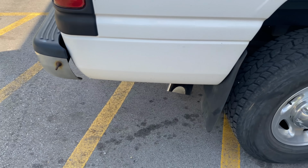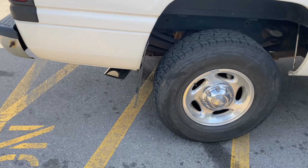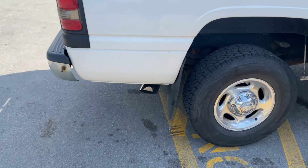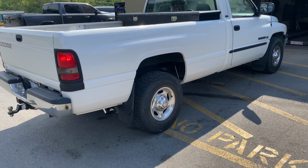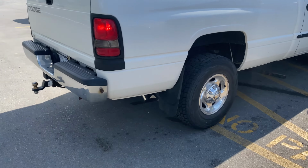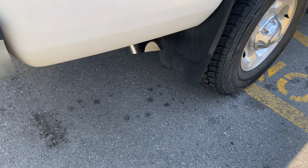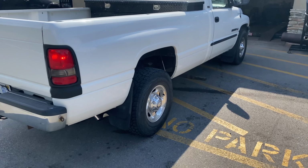I love standard transmissions. They make exhaust sound so good. No rev limiter crap. Oh, it sounds so good. Much better. Let you guys hear on the inside.